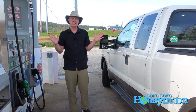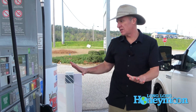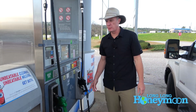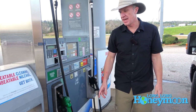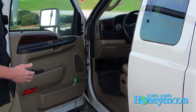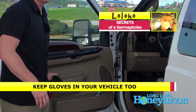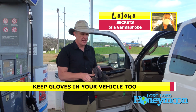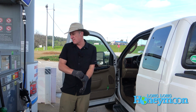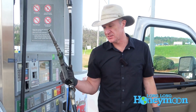So let's talk about fueling stations. At times, you're gonna have to stop for fuel. There are a lot of high-touch surfaces at any typical gas pump. Of course, these handles have people handling them all day long, and also the little squeegee wipe. So what I typically do is carry a pair of gloves with me at all times in the truck. I'll keep them usually in the door of the truck, and these are non-disposable gloves, but they at least prevent my hands from touching these high-touch, filthy surfaces.